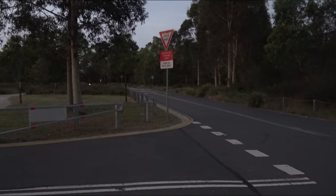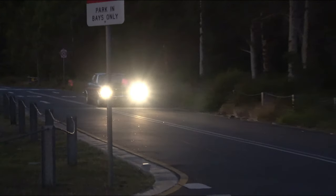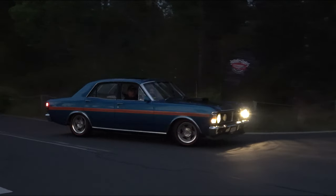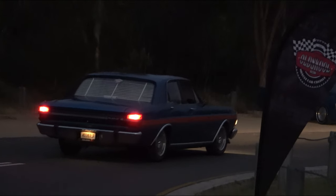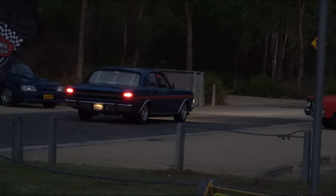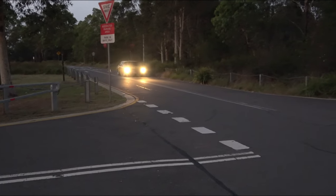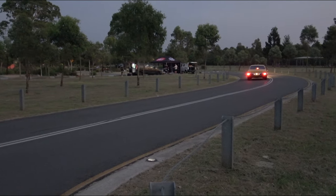Oh, I hear one beast coming. You can hear it's a V8. Can't tell what it is yet from the lights, but it looks to be an XY GT, a beauty. Lovely in the blue and the orange striping. And when one comes, they all roll in. What do we got here? No, not part of the show, but a nice Holden anyway.